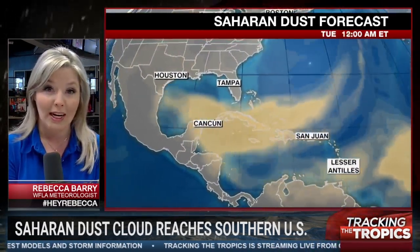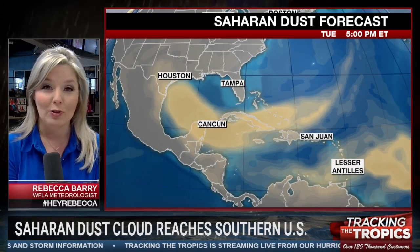It's really nice to see that compact ball, though, right over the Gulf, where the sea surface temperatures are so warm right now, and since that is an area of potential development that's popular this month, it's really nice to have the dust out there. We would kill for dust like this in August and September when things really start to crank up, because that would help keep storms weak or keep storms from forming. That would be really nice, but that's just not how the system works.